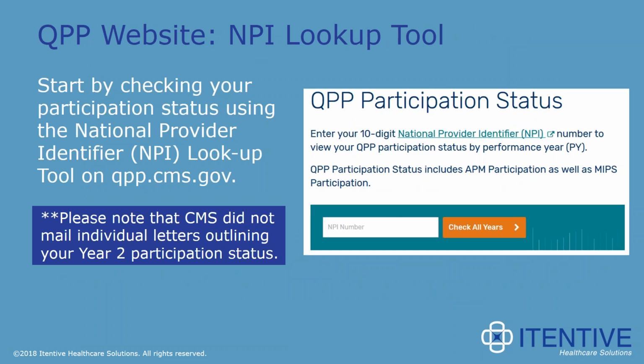So you can actually check if you're above that low volume threshold by going to the QPP website and using the NPI Lookup tool there to check your participation status. This Lookup tool is a resource found on qpp.cms.gov, and it essentially allows any clinician or even their office staff to type in an NPI and determine if a clinician who bills under Medicare is eligible and should count on participating in MIPS.